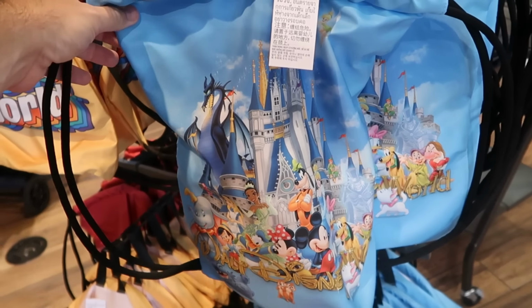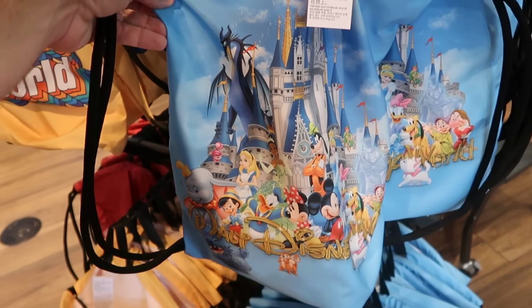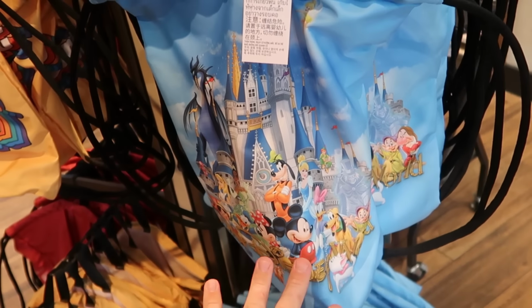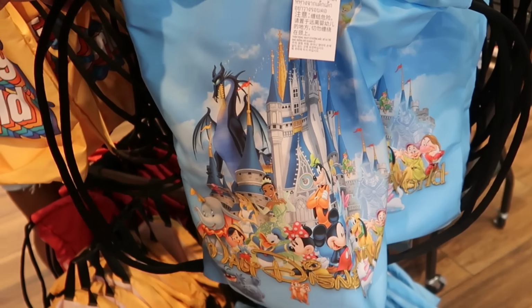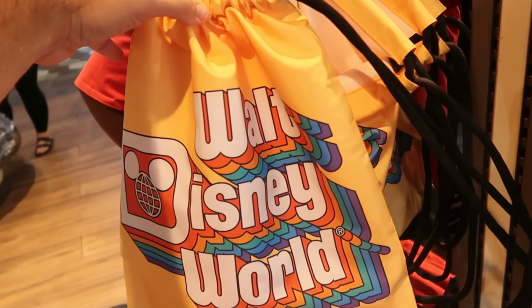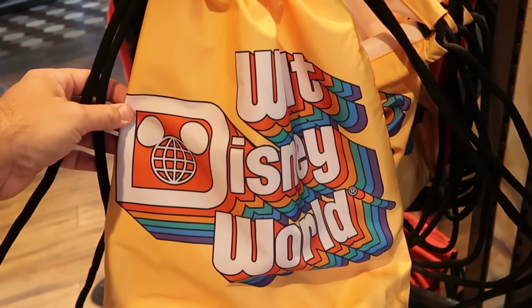Very nice material with Cinderella Castle. You have Dumbo the Flying Elephant, Stitch down there, Chip and Dale, Cinderella, so many different characters, but these are only $25 a piece. Right next to that one is more of your classic retro design with your Walt Disney World lettering with a bunch of different colors.